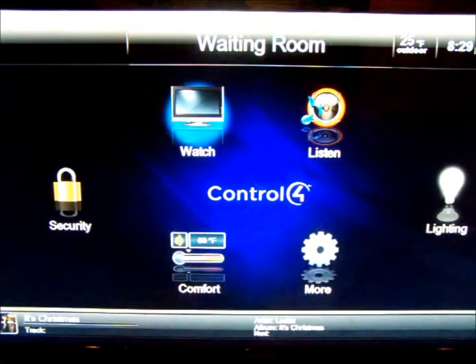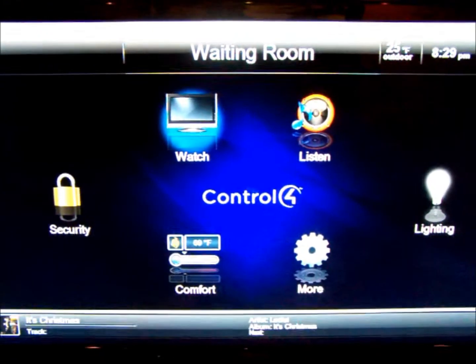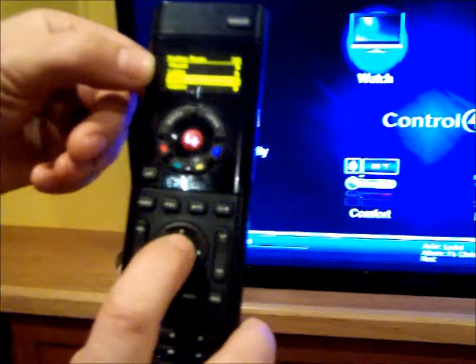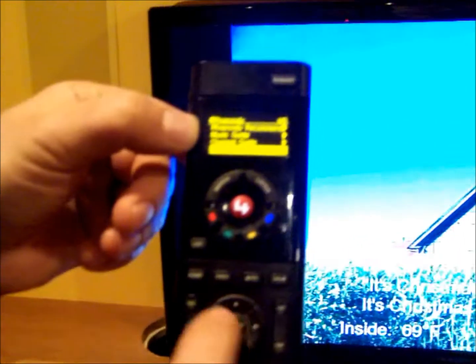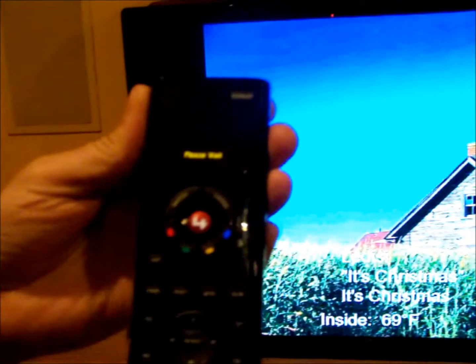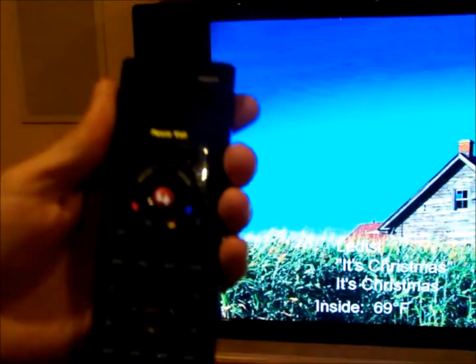I do have another neat little trick. On my remote, which by the way also gives me full access to all those different devices that I just showed you, I can actually go on to my Rhapsody library right through my remote. So I can select artist right through the remote. It acts as if it's kind of like an iPod of sorts. So I can go in and select something right from my remote.